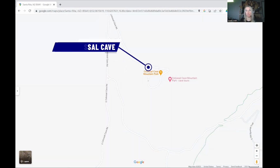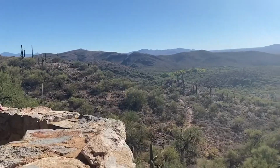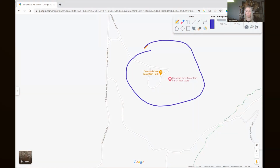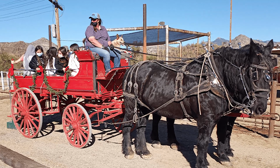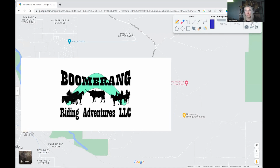We've talked about Colossal Cave in some of our other videos, so we're not going to get into it too much, but here, you can actually go down into the cave. There's 2 different tours you can do. And it maintains about a 70-degree temperature in there year round. So especially during the hot summer months, it's a great place to go check out, cool off. The kids do have to be 5 and up, that we found out. So we recently took our oldest and he had such a good time. If you have people coming in from out of town that you want to show around, it's a great place to take them. They also do horseback riding tours over there as well. As you can see, another area that we have starred right here, Boomerang Riding Adventures. That's something great to check out.